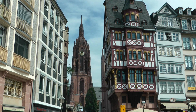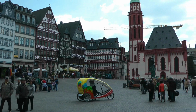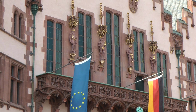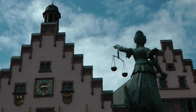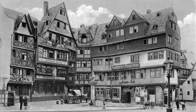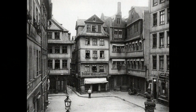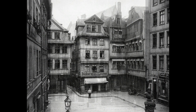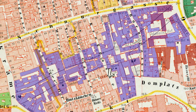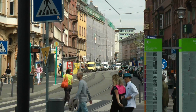This oldest part of Frankfurt includes the Römerberg, with its large square, its timber-framed houses, and magnificent city hall. This is the only place in central Frankfurt that you'll find such buildings, as the old city was subjected to a steady vandalism from the 19th century onwards, with historic houses being swept aside for new roads. All the buildings marked on this map in purple, for example, were torn down to make way for the new Braubachstraße.